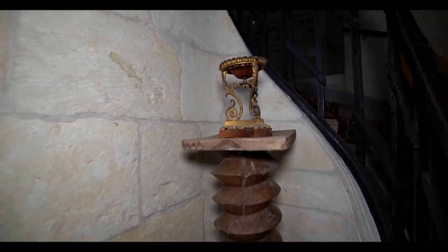Look at this thing. Yeah, a pillar. It's like an old screw, sort of screwing thing, didn't it? After you, madame.